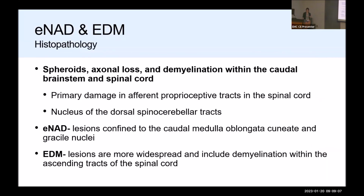Why do these neurologic deficits happen? So ENAD and EDM are neurodegenerative diseases that result in the loss of functioning neurons within the caudal brainstem and the spinal cord. Spheroids or degenerating axons are found within the caudal medulla oblongata in horses with ENAD, while horses with EDM have more widespread lesions that also affect the spinal cord.